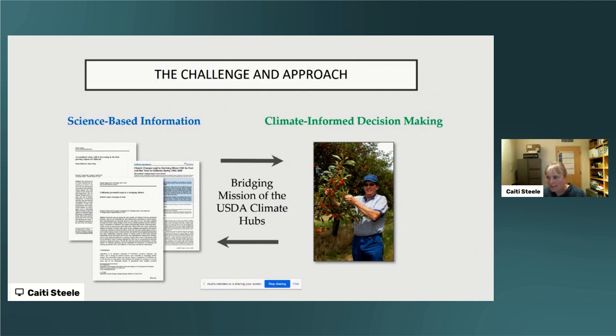We work closely with Extension. We deliver science-based tools and strategies to agriculture and forest land managers. And we respond to climate change-related challenges such as drought, extreme weather, and changing growing seasons. And we also engage with other stakeholders and partners to understand and to help lower the barriers to adopting kinds of adaptive practices that can help manage risk and also enhance productivity.